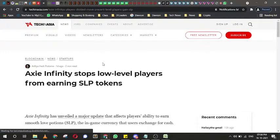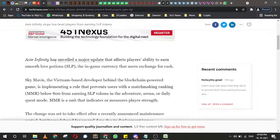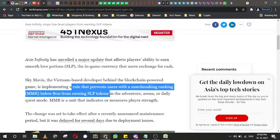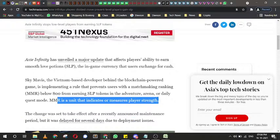The next news is from Technesia. That is, Axie Infinity stops low-level players from earning SLP tokens. So Axie has unveiled a major update that affects how players earn Smooth Love Potions, that is SLP, the in-game currency that is exchanged for cash. Sky Mavis, the Vietnam-based developer behind the blockchain-powered game, is implementing a rule that prevents users with matchmaking ranking, that is MMR, below 800 from earning SLP tokens in the adventure arena on the daily quest mode. MMR is a unit that measures the player's strength. So you can move to the next news.